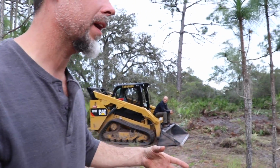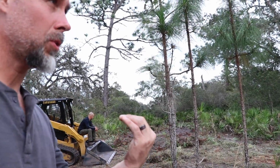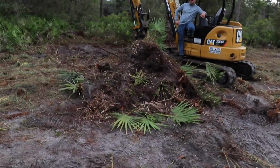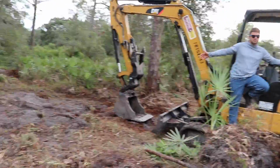The big question is, do we actually have a winner? Now, it's pretty apparent that Phil was able to clear a larger area, but did he get the roots out? That's the real question, because that was part of turning this into a functional field. Let's find out. There's Travis's root pile. You're just gonna see quality roots. Pull it out, man.